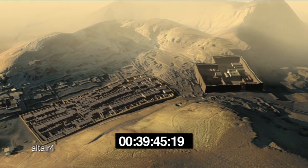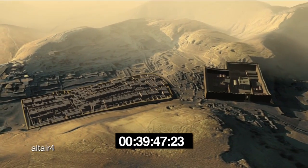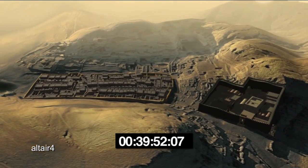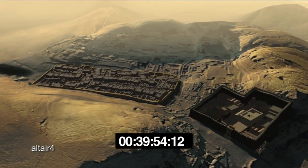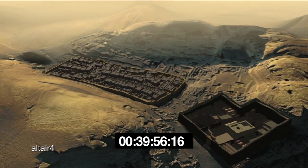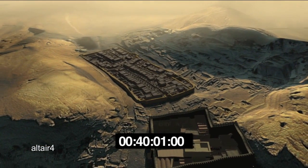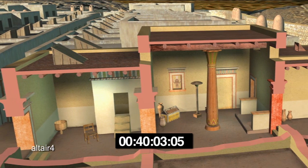The village had two access points, the main entrance to the north and the other to the south. A central road divided the village in two from north to south, while secondary roads connected the eastern and the western sections. Along the main road there were rows of houses.